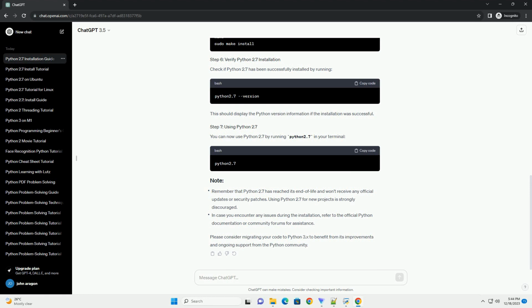Check if Python 2.7 has been successfully installed by running. This should display the Python version information if the installation was successful. You can now use Python 2.7 by running python2.7 in your terminal. Please consider migrating your code to Python 3.x to benefit from its improvements and ongoing support from the Python community.